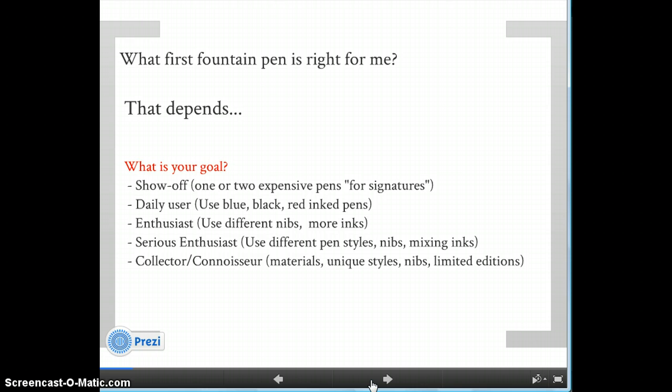And then a serious enthusiast is someone who likes to have and use different pen styles and generally has a style of pen for a type of work he's doing or he might be doing. Also has a tendency to try different types of nibs, mixing inks.